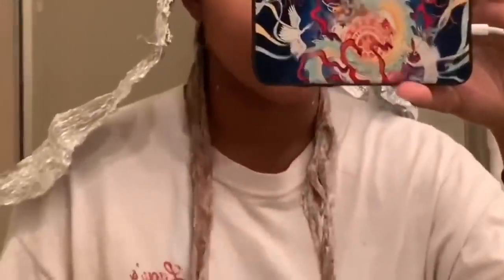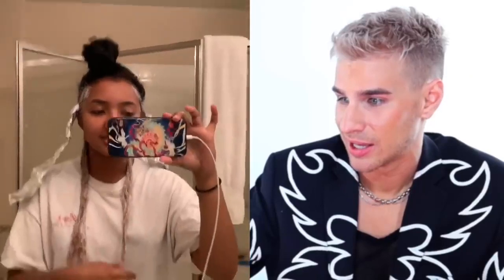Okay, so it's been about 50 minutes and you can definitely tell that it is color changing. I really hope it helps. I can't see anything here, so I'm gonna go wash it out now. But for reference, I took out some foils from the back. It definitely did lighten. Well, I can't really tell what the color will look like, so I'm gonna just have to wash it out and see.